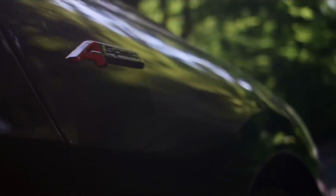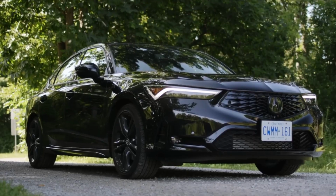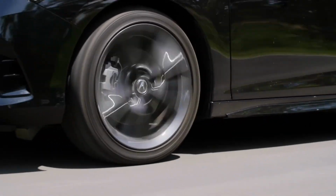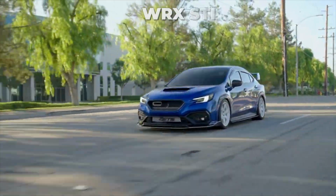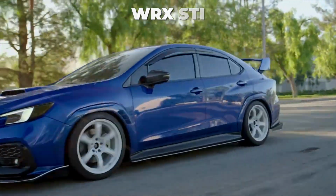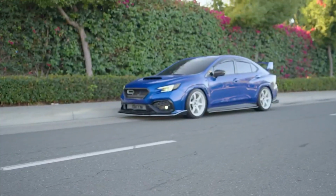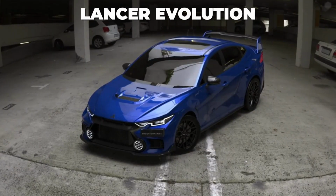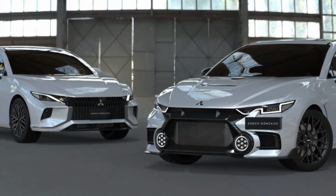And if you look at its competitors on the flip side, you'll find a clear distinction as well. The Acura Integra Type S, while the most budget-friendly option, sacrifices some power compared to its rivals. On one hand, the WRX STI series boasts mightier engines and more advanced all-wheel drive systems compared to the Integra. Meanwhile, the Lancer Evolution lineup offers similar prowess while being more cost-effective.